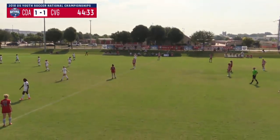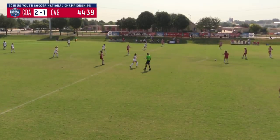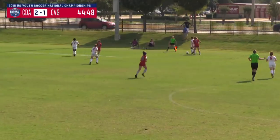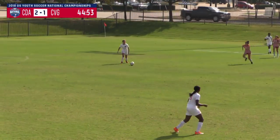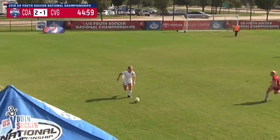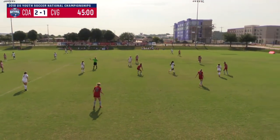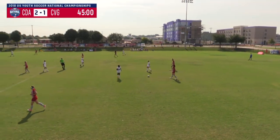Great time here for CDA to take the lead going into half-time. Can completely change both managers' team talks. Sinnott lifting this one over the top to the run of Duggan. Here's Clark for CDA. Forwards towards the goal scorer, Voigt. Setter. Now Dickerson back to goal. Under heavy pressure. Fouling Sinnott, and Century will have the chance here to get the ball forward to try and pull back that goal before the half-time break.